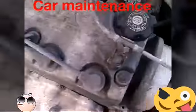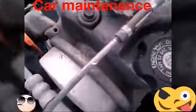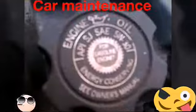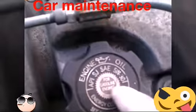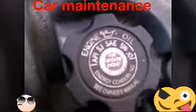So first of all, let's go to the engine oil. When you look at the engine oil cap, sometimes it has a bunch of words that you don't understand, like API, SAE, 5W30. What does it all stand for?